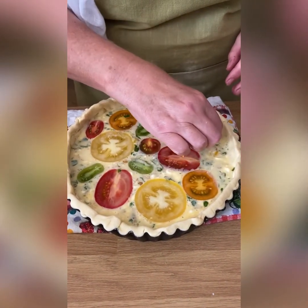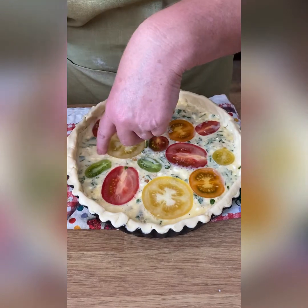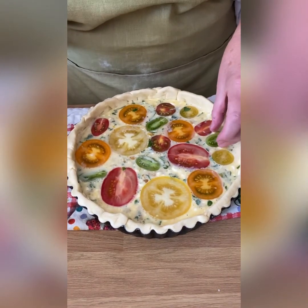Should you want a red one there? I did there. What do you think? Do you think that looks pretty? It's very pretty. It's just a bit different, isn't it? There we go. And it just shows off these beautiful Isle of Wight tomatoes so well.